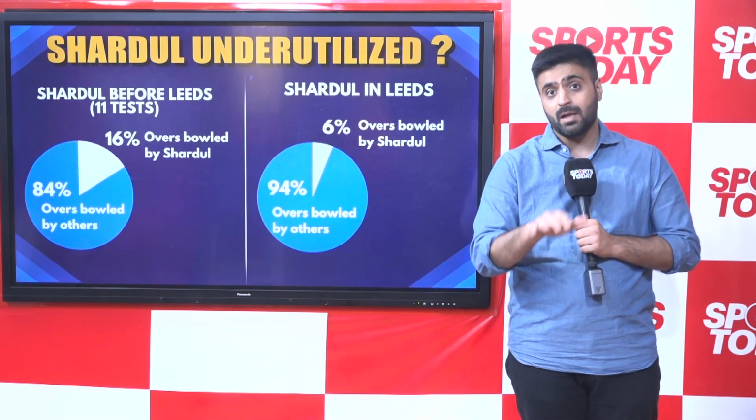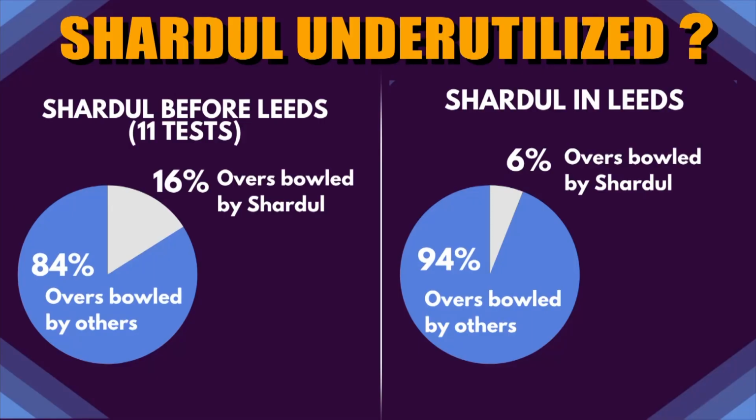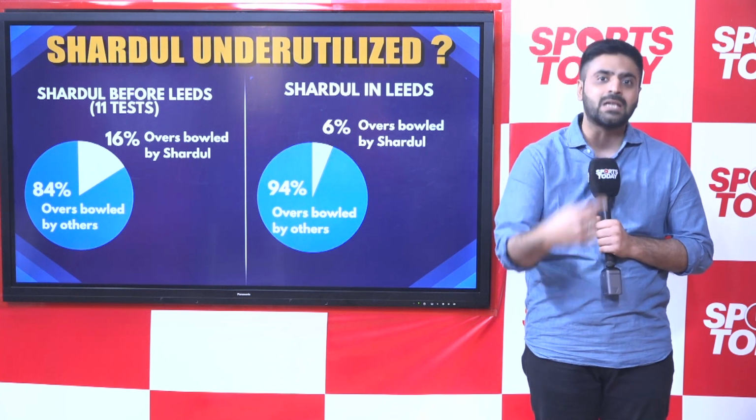Well, moving on, now let's just see the numbers of Shardul Thakur before the Leeds Test and now in the Leeds Test against England. Before, let's just talk about the 11 matches that he was part of as far as the Indian team is concerned. In that particular case, 84% of the overs were being bowled by the other bowlers, and Shardul Thakur delivered the remaining 16% of them, which is another great job by someone who is actually a third or a fourth seamer in overseas conditions.